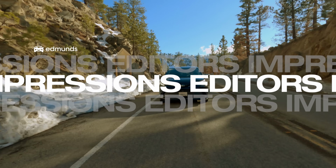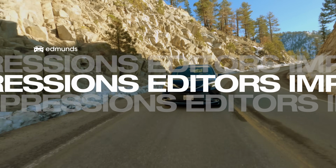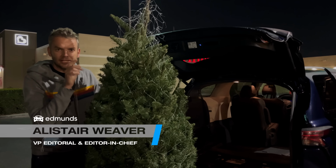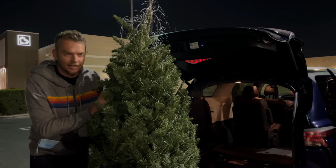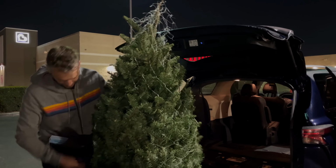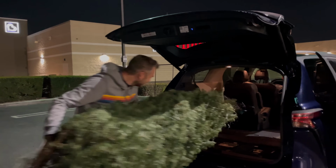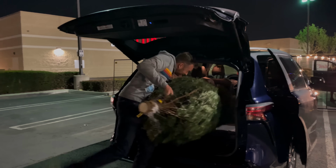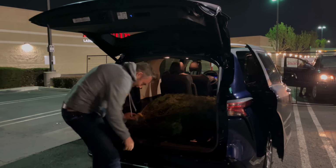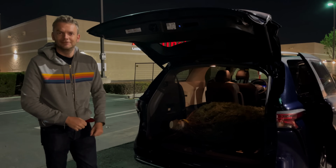You don't just have to take my word for it. Here's what our other editors and test drivers had to say about our long-term Sienna. So holiday season is upon us and suddenly the Sienna is very much in demand. This is our new 7-foot family tree. We're gonna put it to the test if I can pick it up. Needs a bit of a vacuum, but as you can see, all is well.